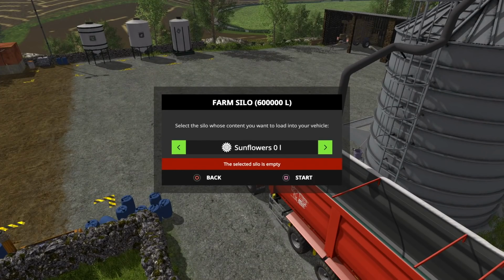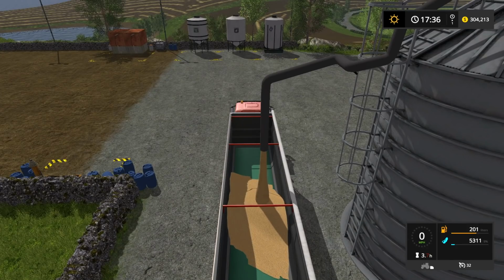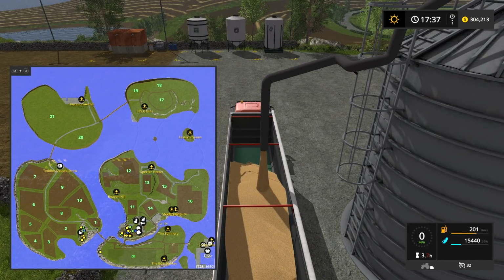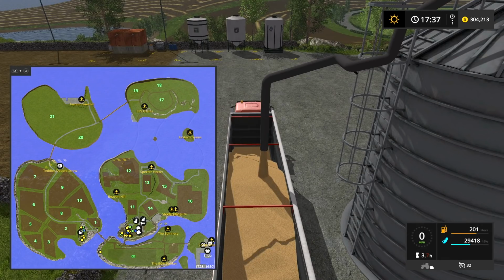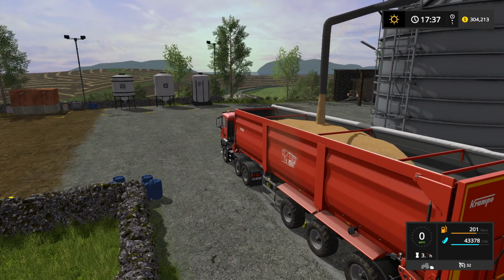No, we got some selling to do. So I got notified saying we had a great price for soybeans at LPS Grains. Now, LPS Grains, I think, is where we're pretty much selling everything all the time. Yep, that's exactly where it is, right up at the top end of the map. So what we're going to do, take a little trek around. Today is all about making money. What can we do to make the most amount of money possible by the end of this video?